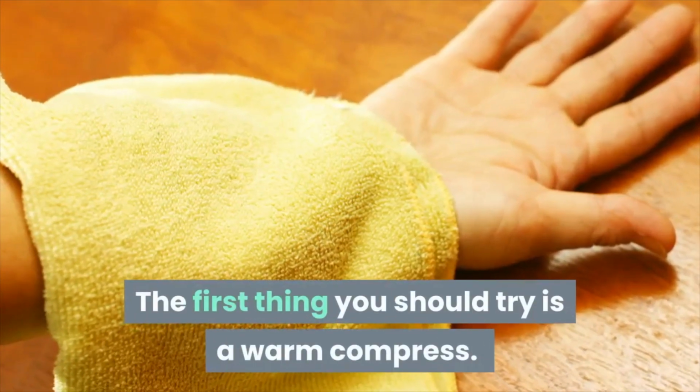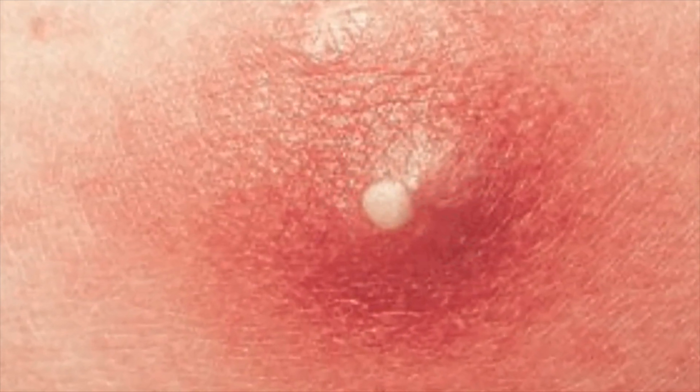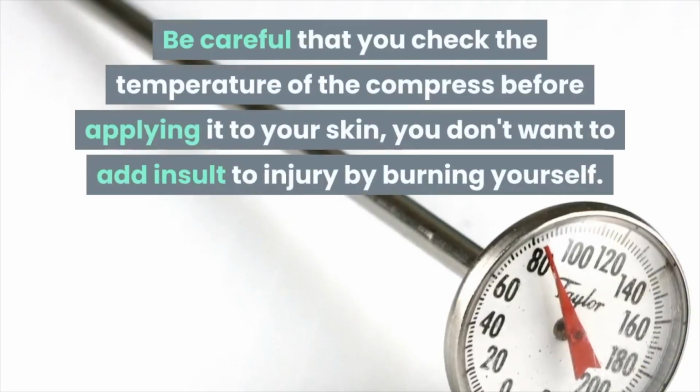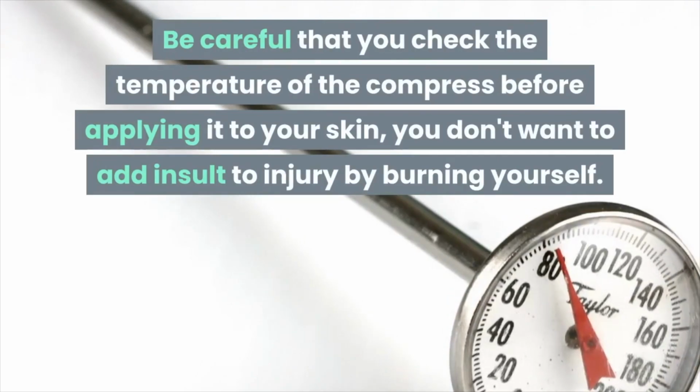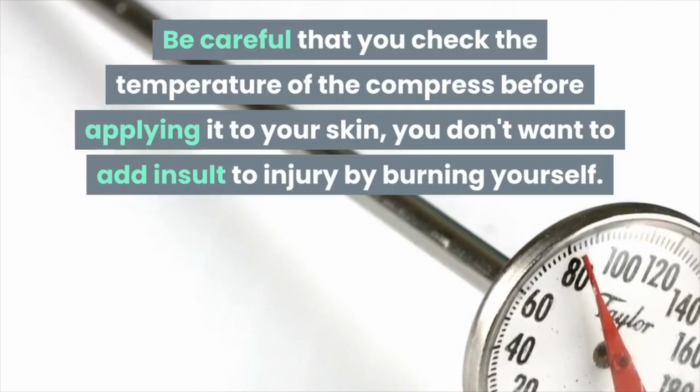The first thing you should try is a warm compress. To help the boil come to a head so that it can drain, you can use a washcloth soaked in warm water and apply it to the boil several times throughout the day. Leave it on the boil long enough to heat the skin of the boil and help draw the pus to the surface. Be careful that you check the temperature of the compress before applying it to your skin. You don't want to add insult to injury by burning yourself.